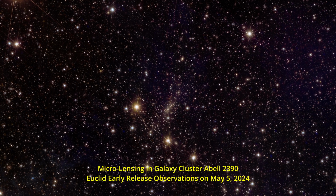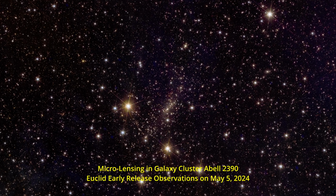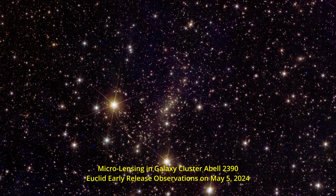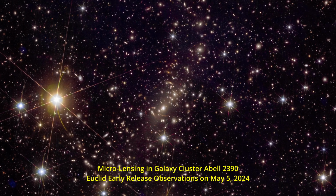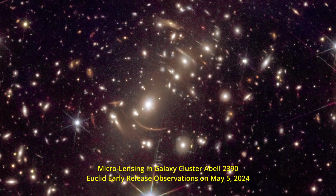Now here's the boring image from Euclid. There are over 50,000 galaxies in this image. Almost every point of light, other than the very bright ones, are galaxies. Since the data from Euclid also contains the spectra for many of these galaxies, the distances to each of these can be calculated, and with this information, we can create a 3D map of these galaxies.